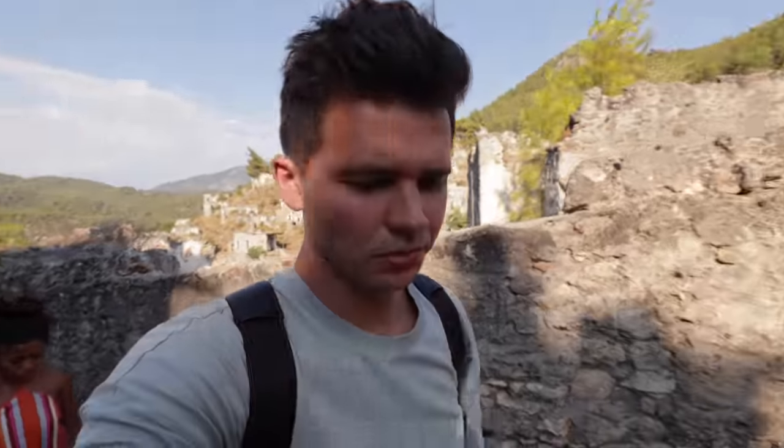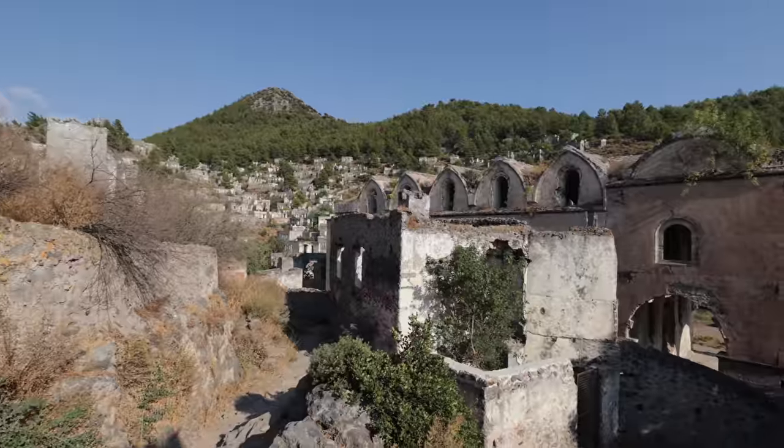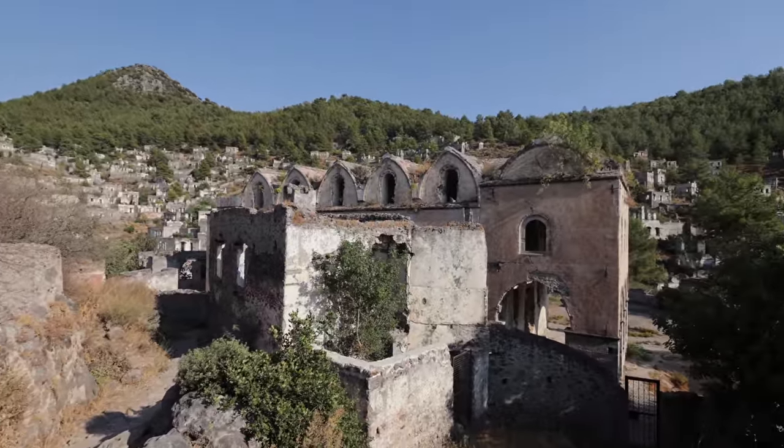So ahead of me, you can see the school, and it's much larger than any of the other structures in this area. I must say that I'm impressed that the structure is still standing in the condition that it is, being that this place is so old, roughly dated back to 3000 BC.